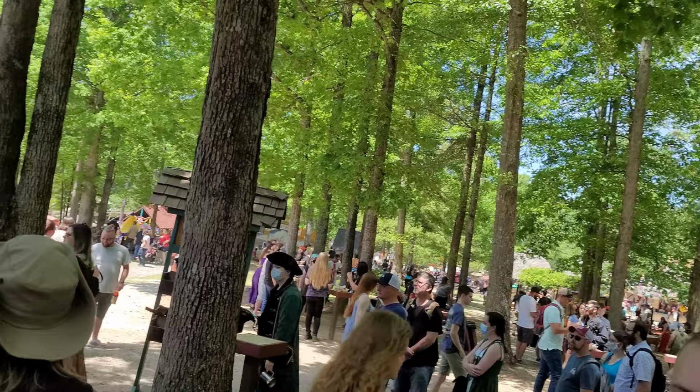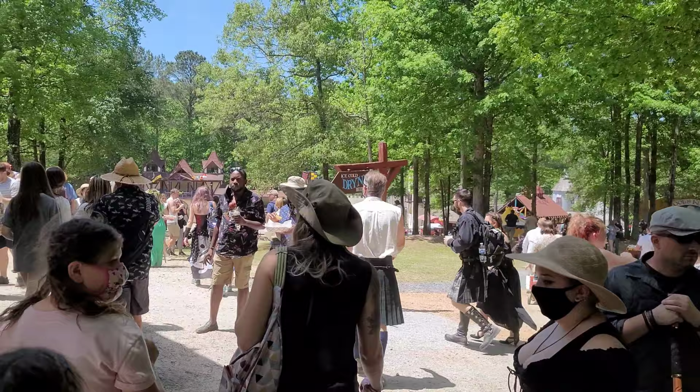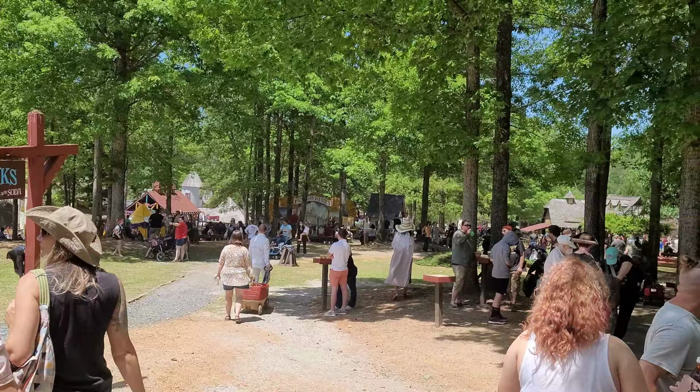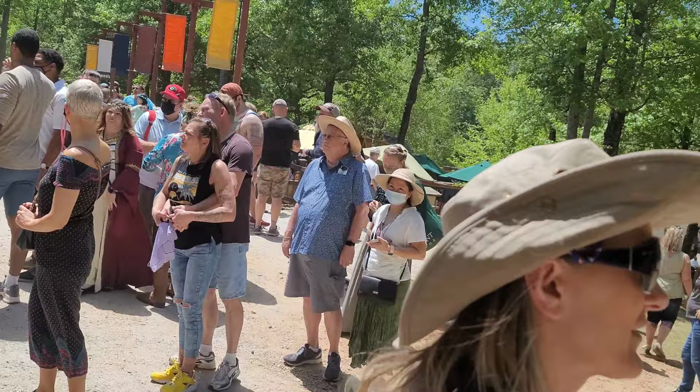Good lord. I don't know if I want beer that bad. Wow. Yeah. Beer lines just open and they are just crazy long. So I think I might pass on the beer for now. I don't think any beer is worth standing in that kind of line for.